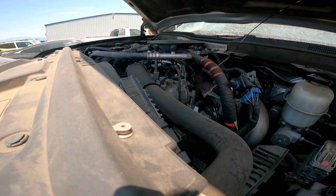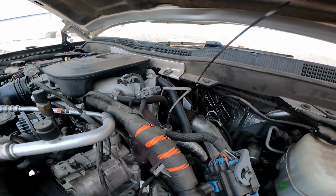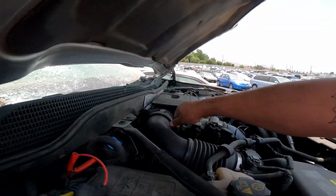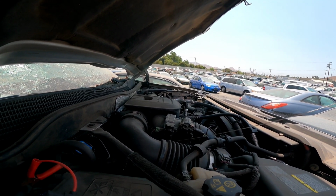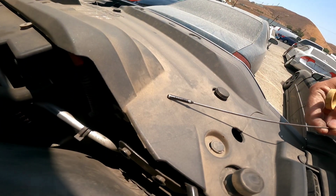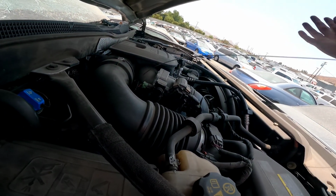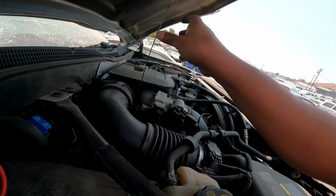Check out the oil. Transmission oil is pink, nice and pink on the transmission oil. Let's look over here on the engine oil. See this? It's good. It's nice and clean. I'm telling you, these companies, they always maintain their trucks. Commercial companies always maintain the trucks.